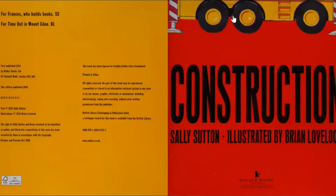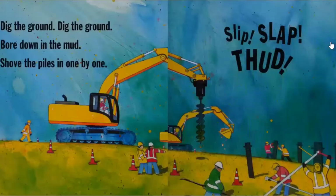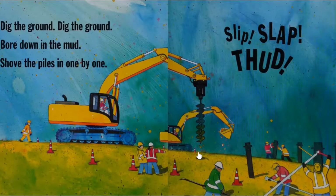Construction. Ooh, I wonder what's this? Maybe it's another truck. Dig the ground, dig the ground. Bore down in the mud. Shove the piles in one by one. Slip, slap, thud. Yes, so here they are starting to drill, digging into the ground.